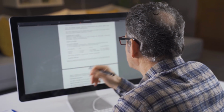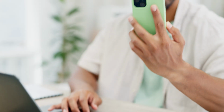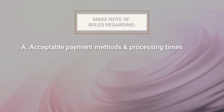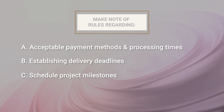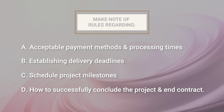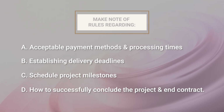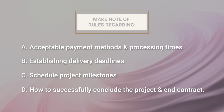In order to do this, the first step is to get familiar with the terms of service and understand how the platform works. When in doubt, contact customer support and ask questions. Understanding things like what are the acceptable payment methods and processing times for those payments, how to establish delivery deadlines, how to schedule project milestones, etc., are all examples of what you'll need to get familiar with so that you can get maximum value from each contracted service as you get the help you need.